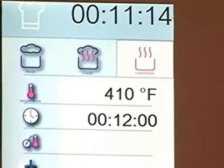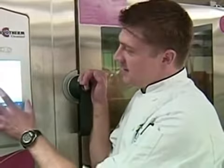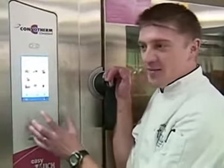The hospital needed to replace some of their kitchen equipment, and they decided on these multi-purpose ovens. High-tech machines you operate with the touch of your finger. You can literally pick a picture of what you want to make for that day.